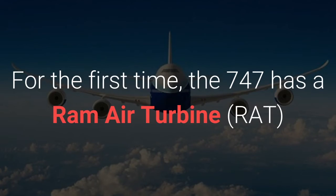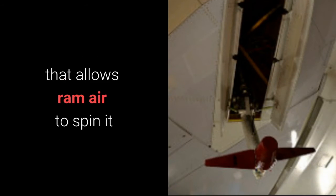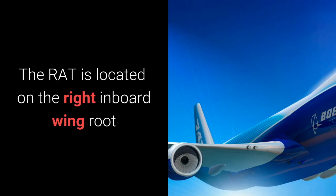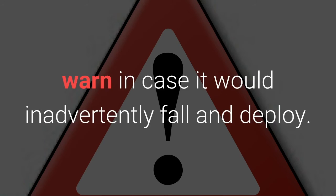Number 6. The Ram Air Turbine, or RAT. For the first time, the 747 has a Ram Air Turbine, or RAT. The RAT is designed to automatically deploy if three or more engines fail. The RAT is a hydraulic motor pump assembly with a small propeller that allows ram air to spin it. The resultant force is translated into power and generates a motor that powers either electrics, hydraulics, or both. The RAT is located on the right inboard wing root and is outlined in red on the exterior to warn in case it would inadvertently fall and deploy.